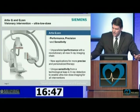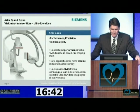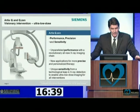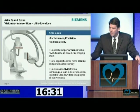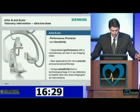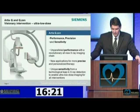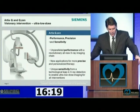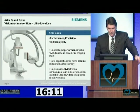There are 3 pillars that are involved in the development of this product, and we refer to them as performance, precision, and sensitivity. Performance relates mostly to the imaging chain, which is completely new. We have a number of new applications, many of them focused on 3D imaging, which is the precision piece of the equation. And then utilizing some brand new technology for angiographic imaging. The sensitivity is based on new technology for image detectors.